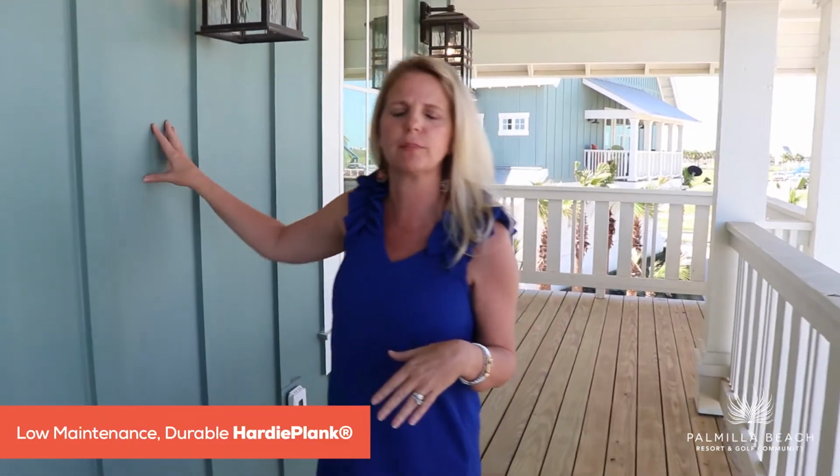Another thing you're going to notice on the balcony is the Hardie plank. The Hardie plank is low maintenance and really withstands the wear and tear of the beach environment. So let's go back inside.